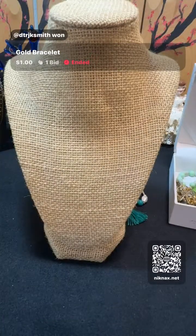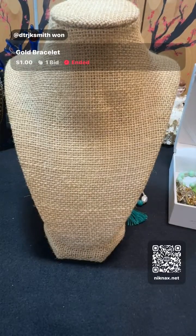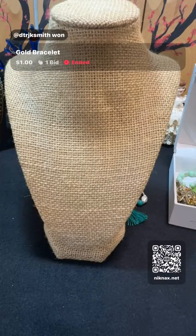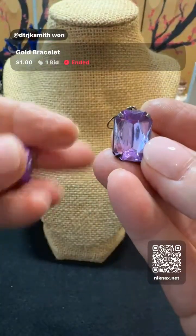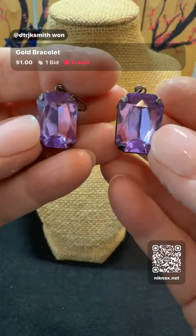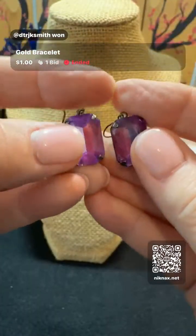These, whoop, dropped one, are plastic. So they're a $1 start. They are pierced. Oh, I can't reach down that far. Got it. But I love the color on them. Nice facets on these. They are plastic. $1 start. No maker on those.